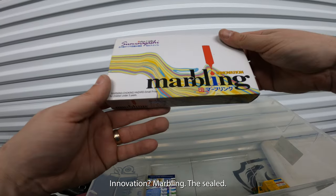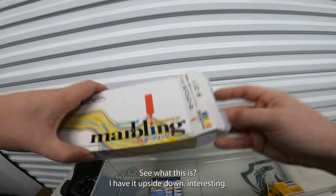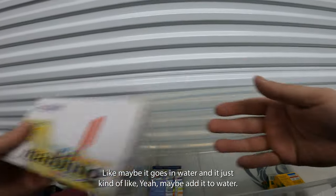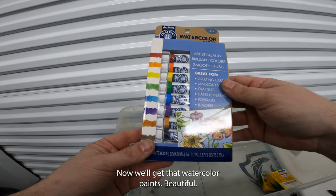What is this? Innovation marbling. This is sealed. Let's see what this is. I have it upside down. Interesting. It's like, I don't know, some sort of paint. Maybe it goes in water, maybe you add it to water. And then there's this. This is brand new. Look at that. Watercolor paints.